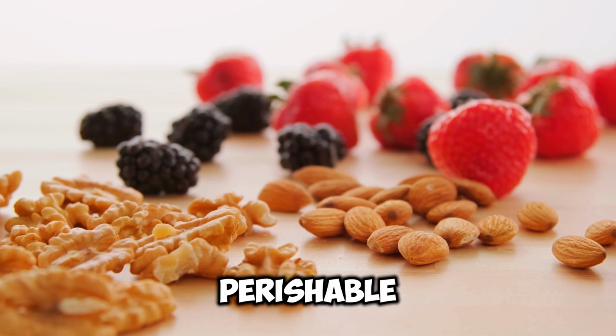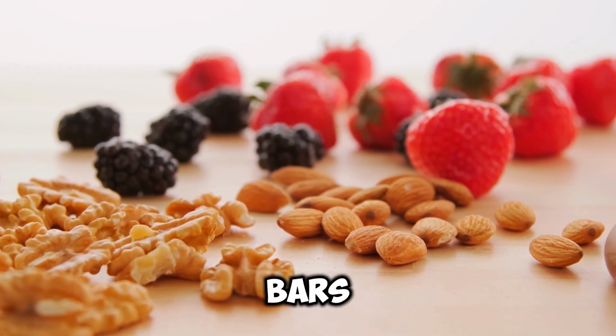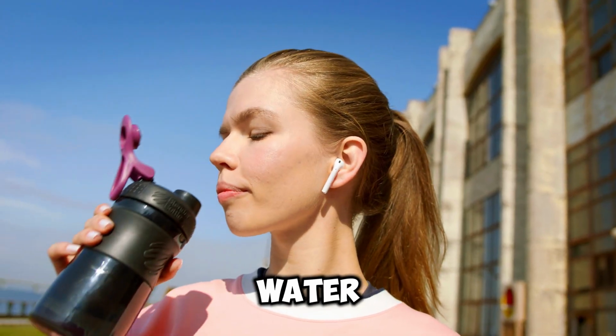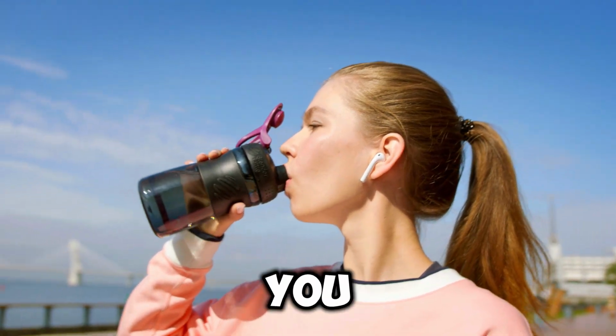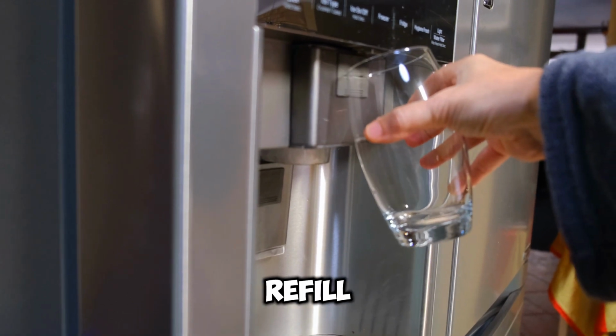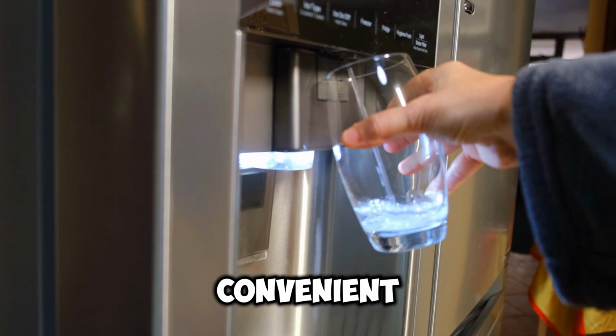Pack non-perishable snacks like nuts, granola bars, or dried fruit to keep your energy up. A reusable water bottle is eco-friendly and ensures you stay hydrated throughout your trip. Many airports now have water refill stations, making this a convenient option.